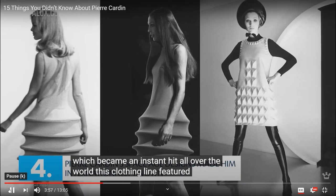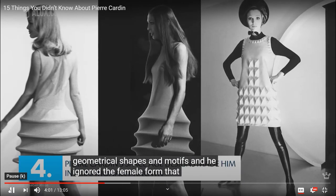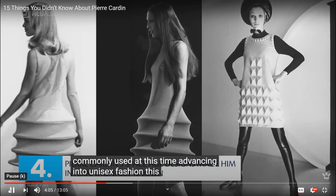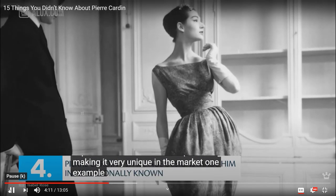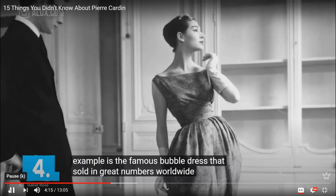This clothing line featured geometrical shapes and motifs, and he ignored the female form that was commonly used at this time, advancing into unisex fashion. This was experimental and sometimes practical, making it very unique in the market. One example is the famous bubble dress that sold in great numbers worldwide.